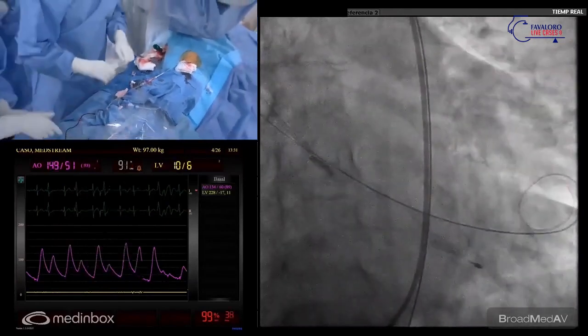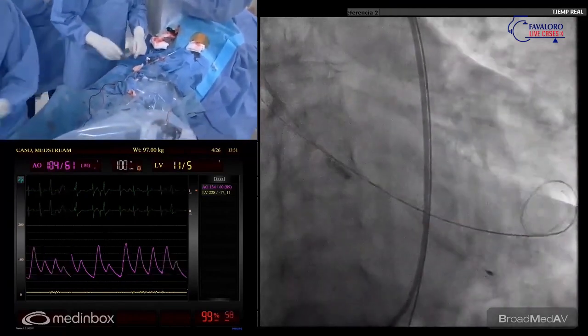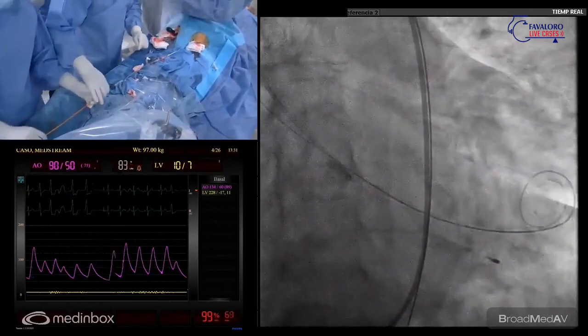So we are doing the introducer. Have you dilated with 18? Not yet. So can you give me the 18 first? First of all, the dilator.